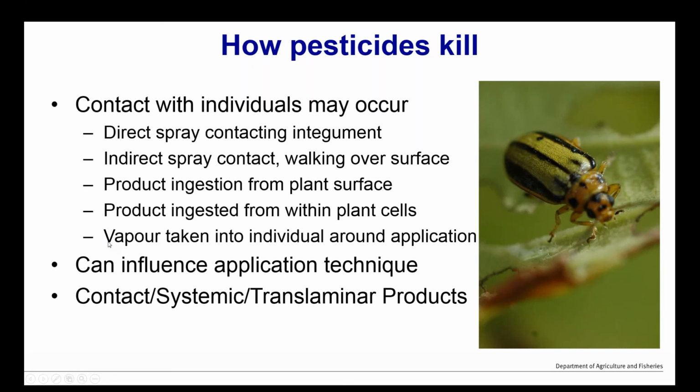Some products also have a vapor or fumigant action, so it's applied to a crop. We can all smell it when we are near that application. The insects can as well, and it sometimes will be taken up into the body via their respiration. They don't have lungs, they have a different mode, but it still goes into the body via the air intake.